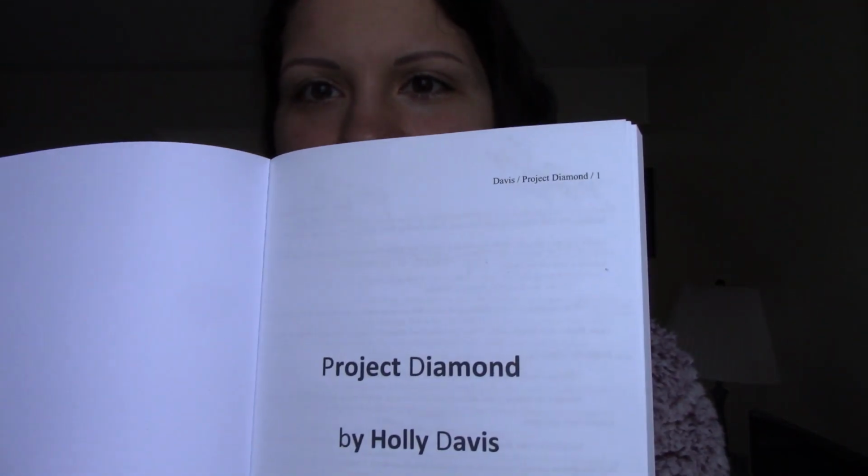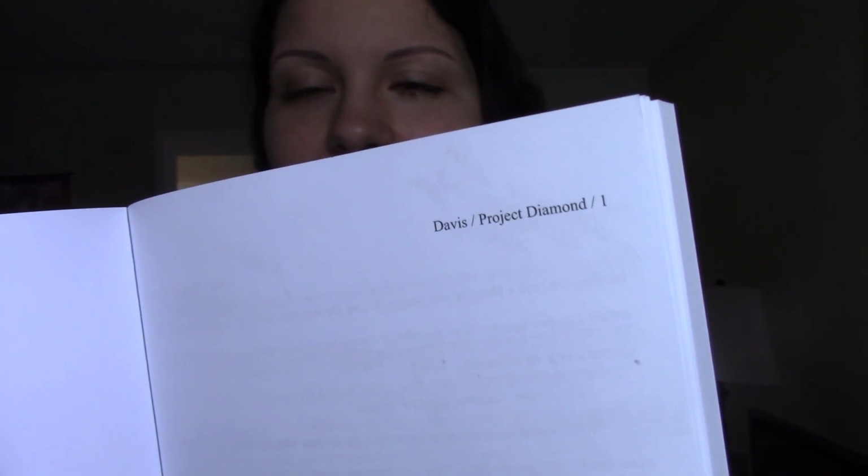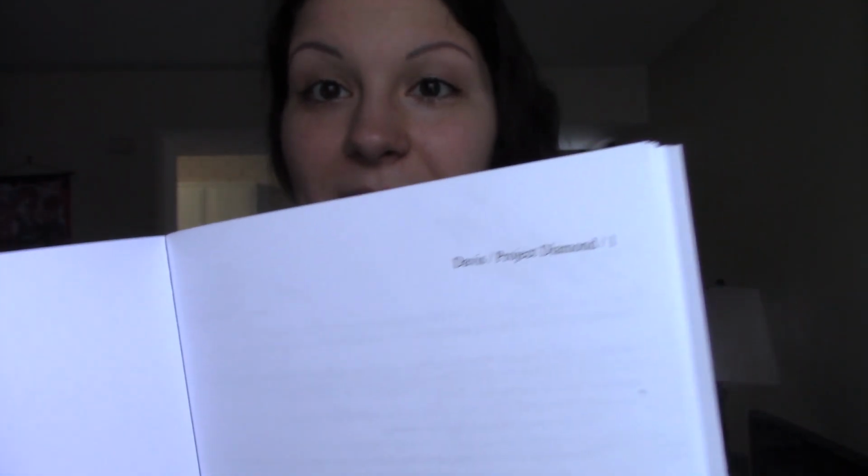So the formatting's a little bit off. I can't show you too much, but the first chapter starts at the bottom of the first page, but I kept my formatting where it has my last name, project title, and the page number. Keeping the page numbers is really important, you all. And so this proof copy ended up being 193 pages, which is pretty decent.